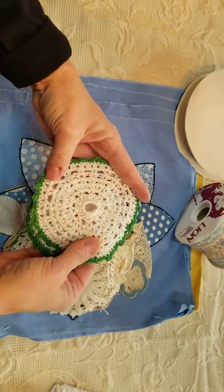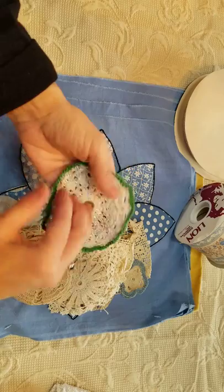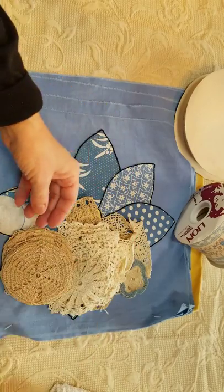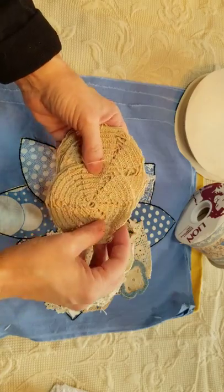How sweet. I've never learned to crochet. I wish I had. I tried and failed multiple times. It's like driving a stick shift. I never could do that either. It's become like the family joke.